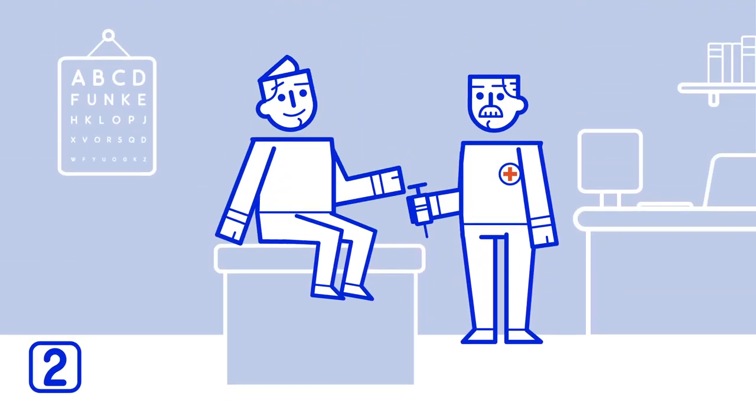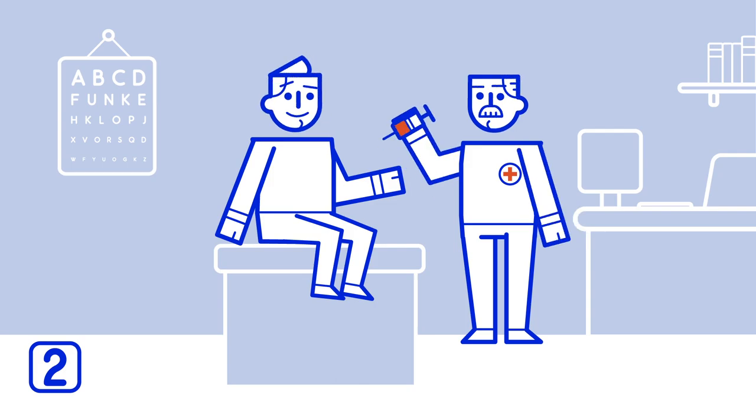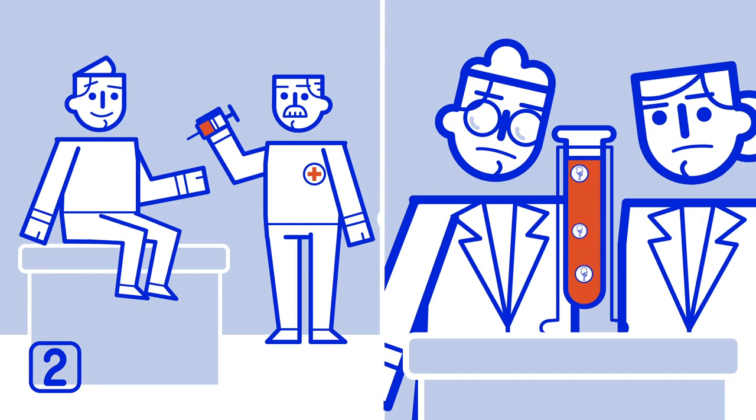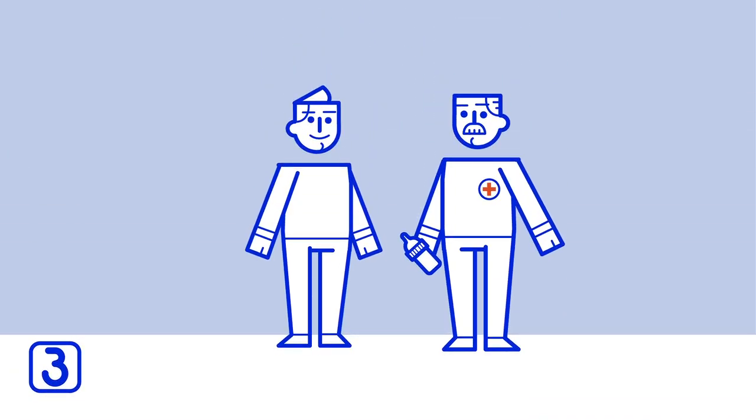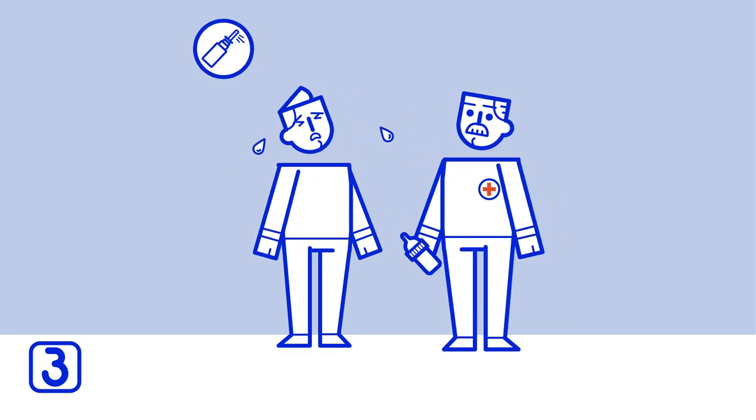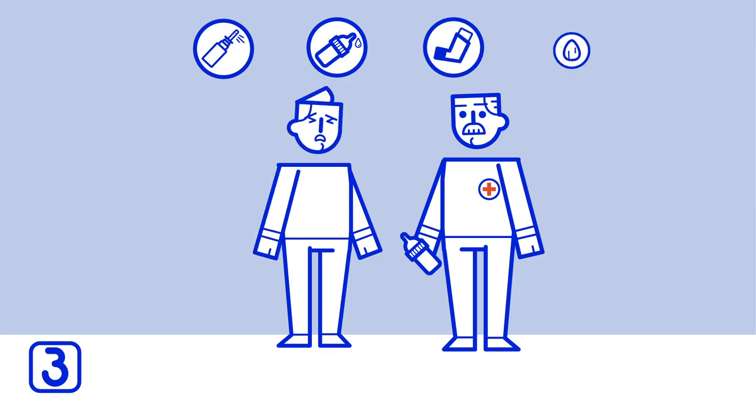Secondly, a blood test. The doctor draws a little blood and sends it to the lab. Here, they check if you make antibodies for certain allergens. To confirm you are allergic, there is the provocation test, where the doctor checks your reaction to an allergen with a nose spray, eye drop, bronchial spray, or food challenge.